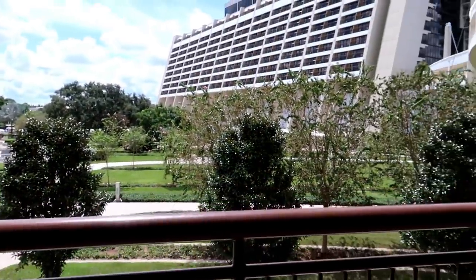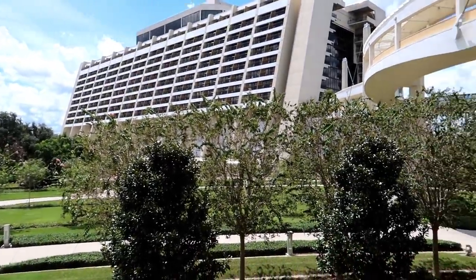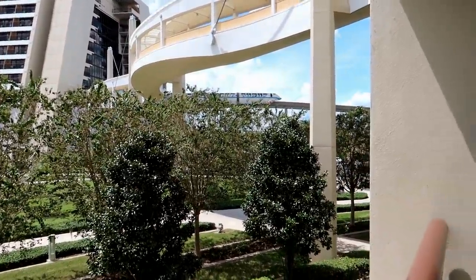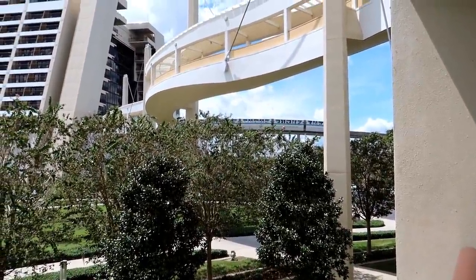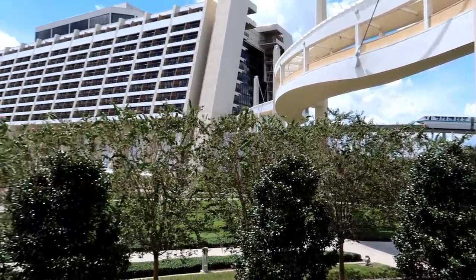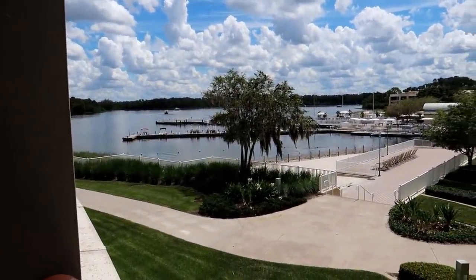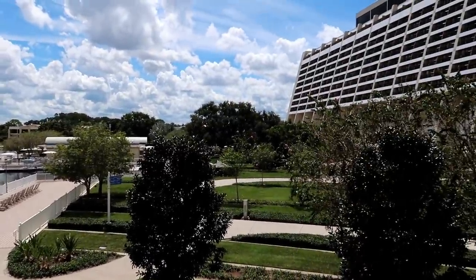And we have a great view overlooking the marina. This is a standard view. We're overlooking the marina, Contemporary. Let me show you guys. Here it is. Isn't this beautiful? Oh, I can see the monorail. Oh my gosh. Okay, I can see the monorail. I can hear and see the boats over there. I am in love. This is amazing.